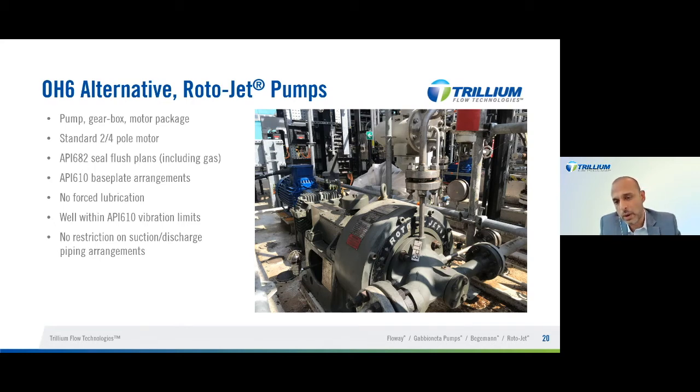And the arrangement of the suction and discharge here is horizontal. It can be turned vertical if you have a bottom entry and a straight top discharge. These are all benefits you get with this style of design.